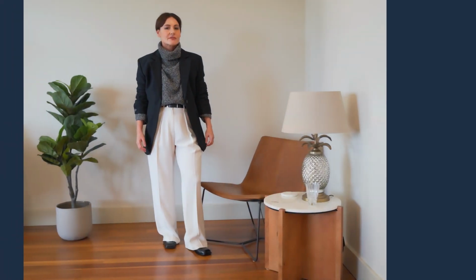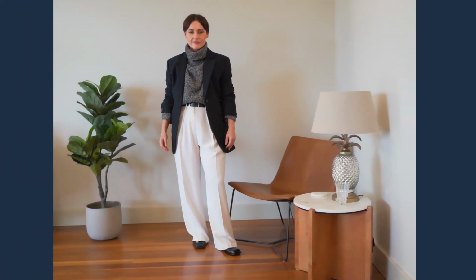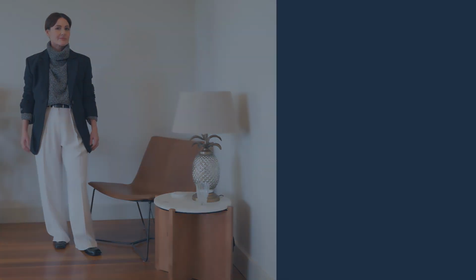Finally, I would put my hair back like so, because I'm wearing a turtleneck and the hair up would make the look more clean. The next tweak I would make would be with these shoes. There's nothing wrong with these shoes, they're very cool loafers. I really like them when I'm in the mood for something more masculine. But if I feel a little bit more sophisticated in what I'm wearing, I would swap for something with a pointed toe like these slingbacks.